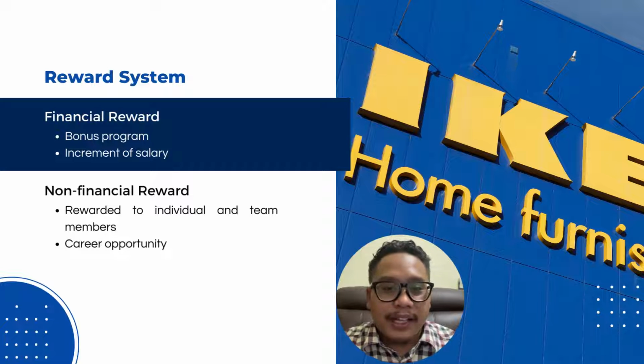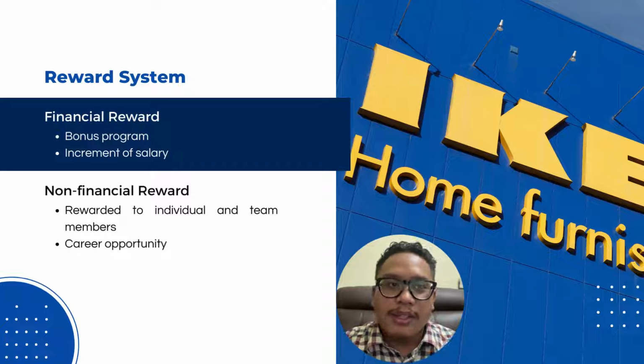So IKEA's reward system is divided into 2 parts, which are financial rewards and non-financial rewards. Financial rewards include a bonus program which is consistent throughout the whole IKEA group. When the set targets are achieved, all the managers and employees receive the same percentage of their salary as their bonus. Non-financial rewards are provided for both individual and team levels. The individual is also part of the company's reward system in the form of flexible career opportunities and development within the IKEA group as a whole.